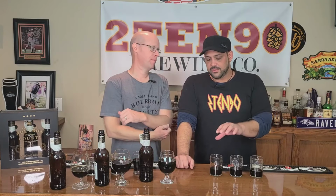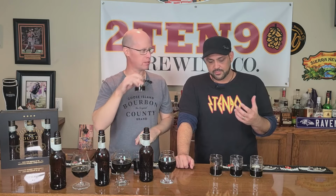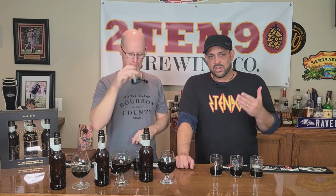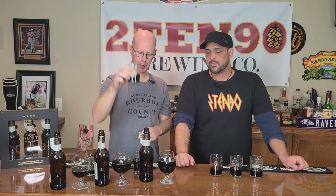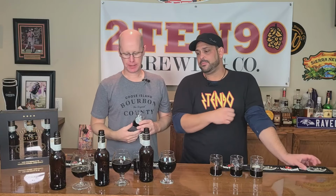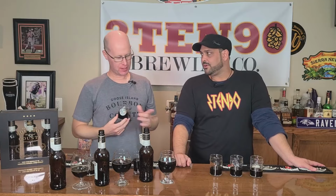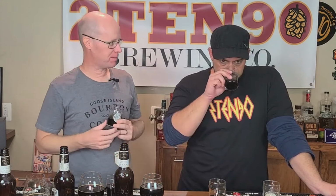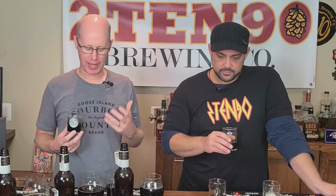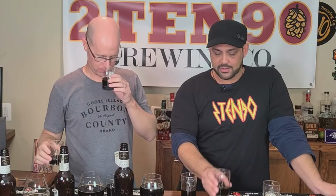No, I love the finish on this. Nice and chewy and lingering, and one more sip. The nose was very subdued, I thought, on the 19. And even when we cracked this, the lacing on this wasn't anything compared to even a year later. Smell it. It's not the same. No. The nose is not as good. It's almost non-existent compared to this.